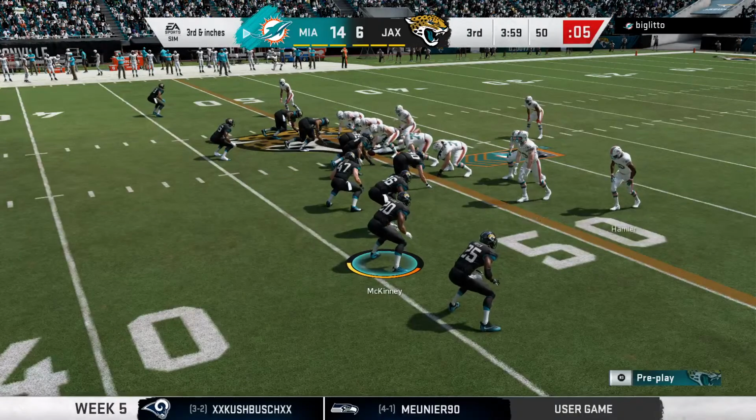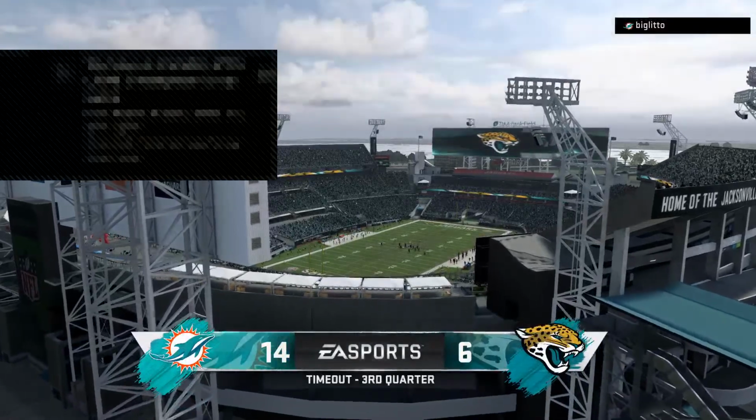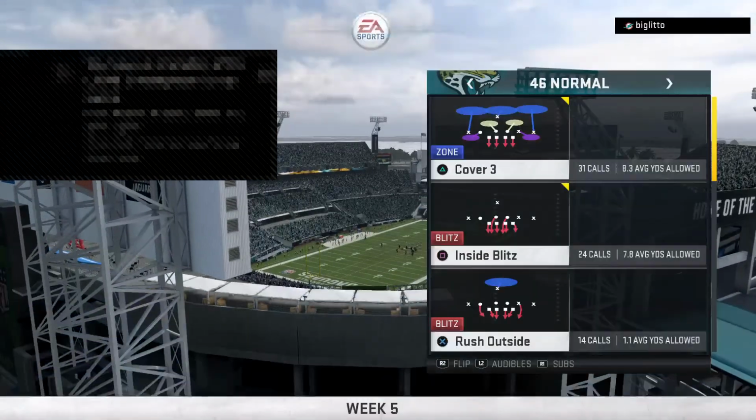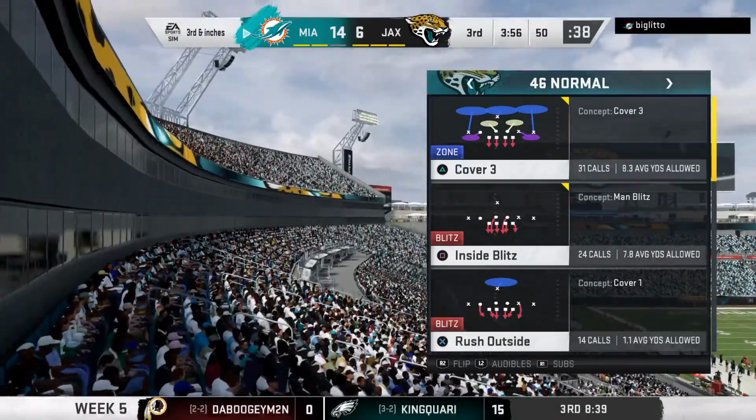And on 3rd and inches, we're going to get a whistle and a timeout. It's just their first, so 2 remaining as they burn one here in this 3rd quarter.